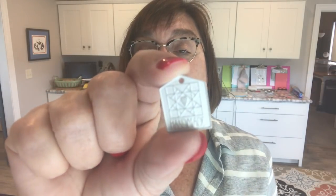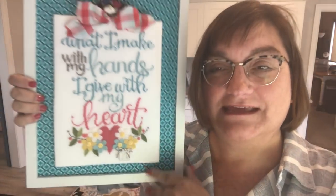Okay, this is actually a Tammy Tutterow charm, and you can see it says handmade. It's got that quilty motif, and you get that in there as well, and I just tucked that in. You'll notice just kind of right down there, just to give it something. I just love it. It's just a pretty combination.